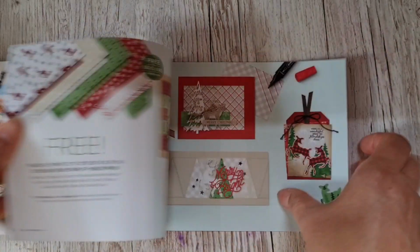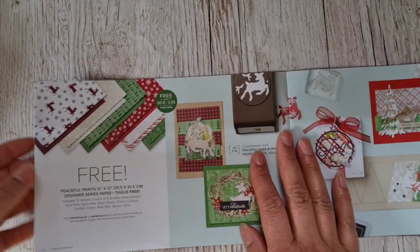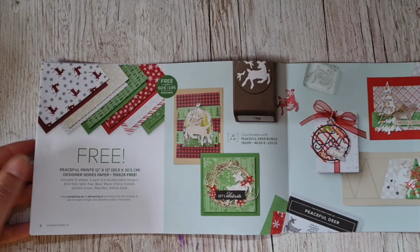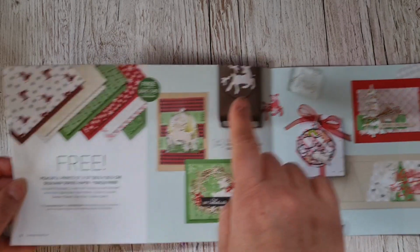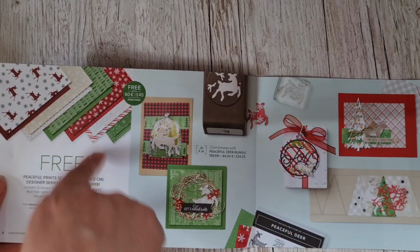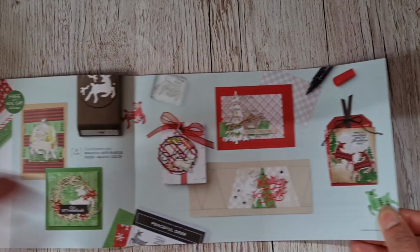Then moving on, we have a pack of what I call traditional red and green and beigey type papers that coordinate with the deer punch. So I think you can actually use these to cut out some of the elements in there.